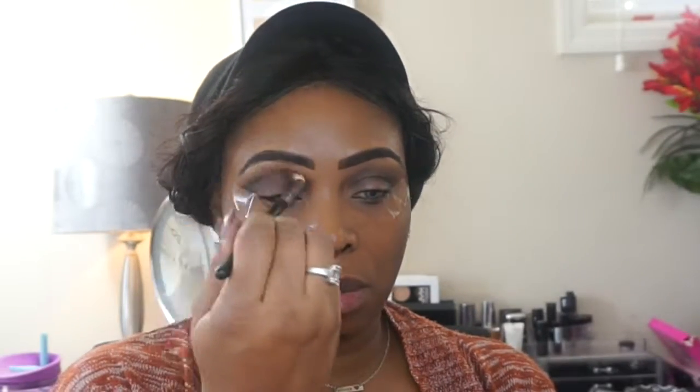Okay, so I'm going back in with my blending brush from Carity again without any product on there, and I'm just blending those areas, the shadows that I had earlier laid down. I blended them to have a seamless look in there.